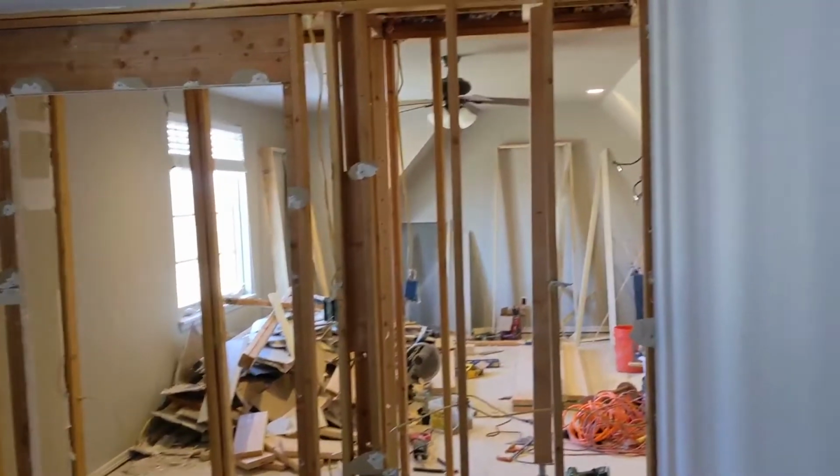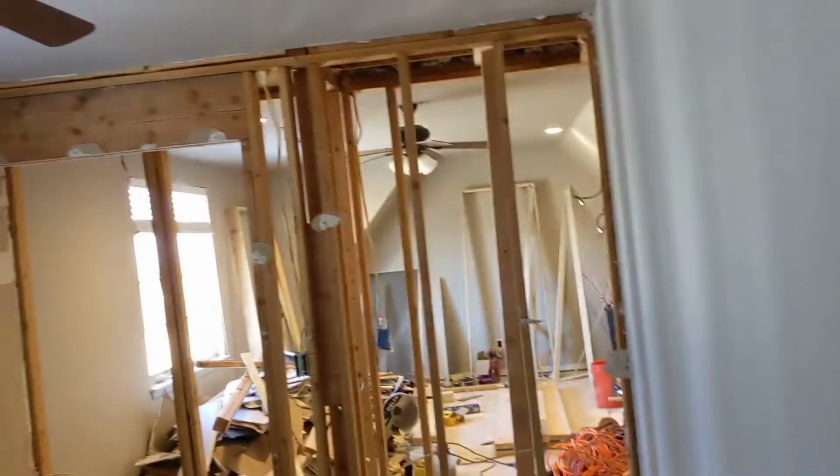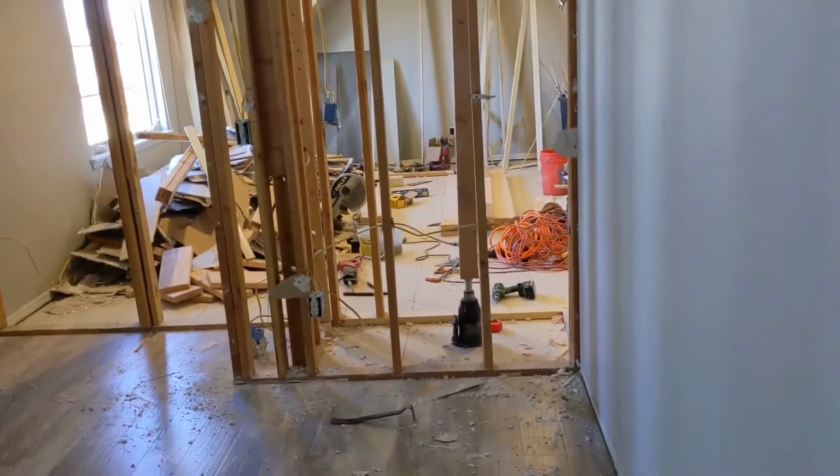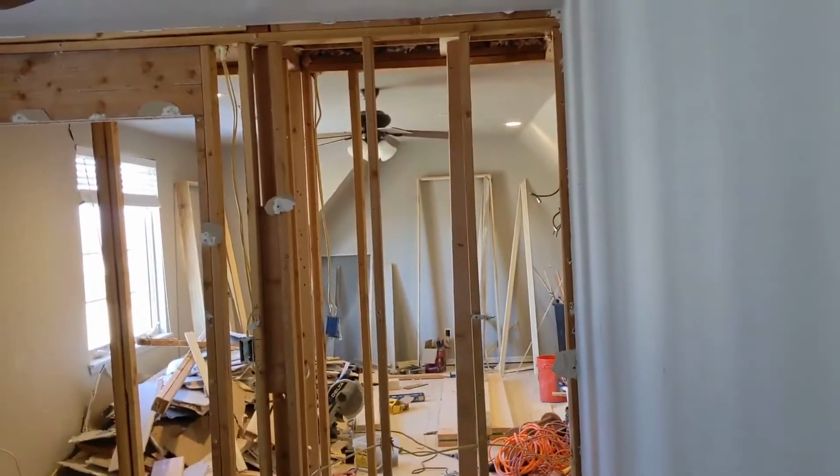Right, doors are out. Part of the wall is out. This wall is yet to come. We still have electrics to work on a little bit, and we're working on headers to replace so we can put in a little archway.